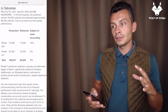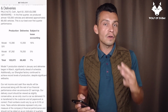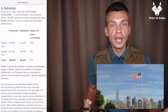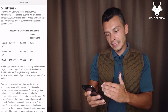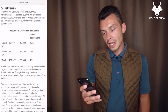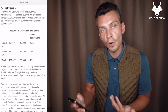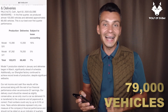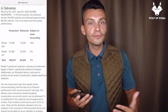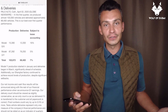Sometimes deliveries are scheduled after the production is up and running, or we see lots and lots of vehicles being delivered overseas, so they're at least 1 month in a container shipping from the US to other parts of the world, and therefore we see about a 10-15% decline from the production to the delivery numbers. But also the deliveries were at 88,400, which is a great number and better than almost all the estimates that were around 79,000. And this is always the positive, and this is why stocks are moving so fast. If we over-deliver what the market thinks, the stock goes up, and if you under-deliver, obviously your stock is going to crash.